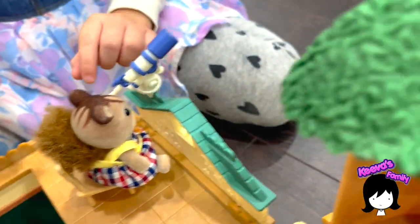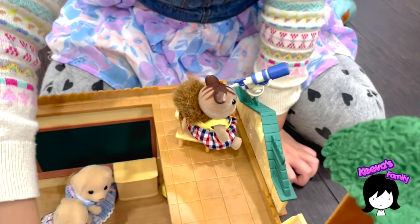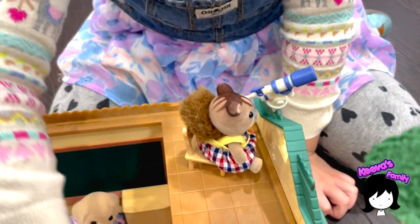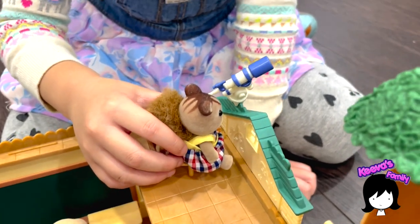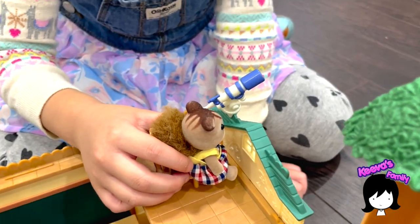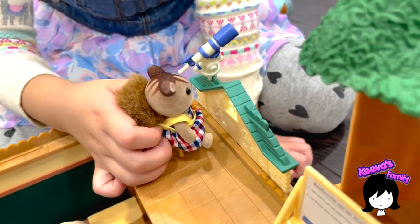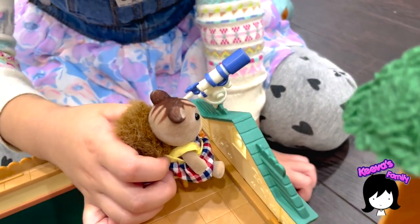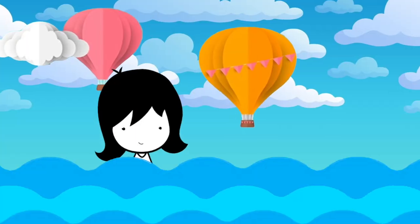Hello, little chipmunk. Hi, little chipmunk. What do you see? Do you see Venus? Ooh, it must be very exciting. I see Mars. I see Mercury. I see Venus. Oh, my goodness. I see the Earth. I see the moon. I see the sun. Wow, wonderful.